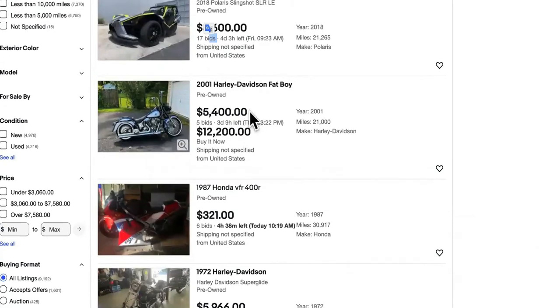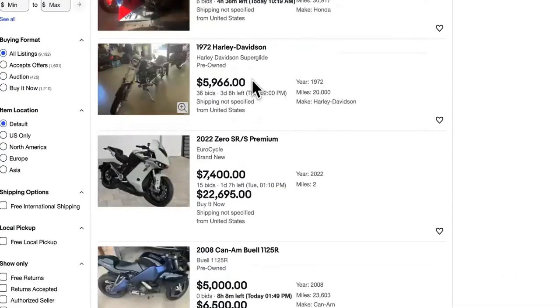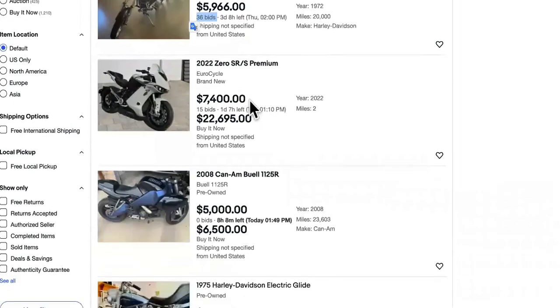But anyway, this is a pre-owned 2001 Harley Davidson Fat Boy. Ain't that bad, is it? Okay. So you can just keep scrolling through here. I will choose the one that has the bids on it to put on my site. All right, this one has 36 bids on it. It's a 1972 Harley Davidson. They're killing it with that one.